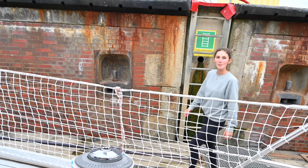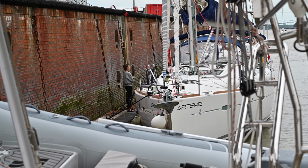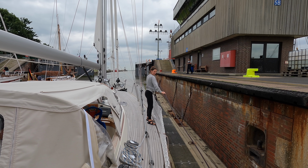Bell is ringing, it's time to head out. Talking to a boat behind us that is from the same marina as us in Malmö, also heading for the Caribbean.